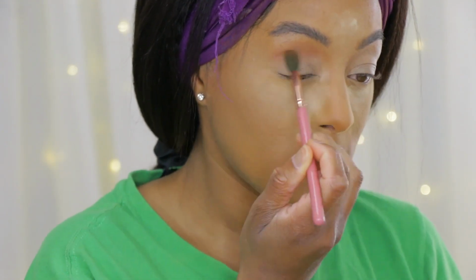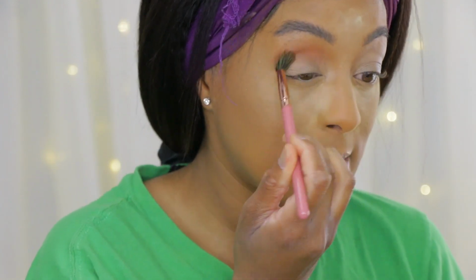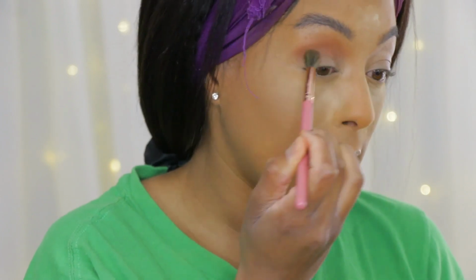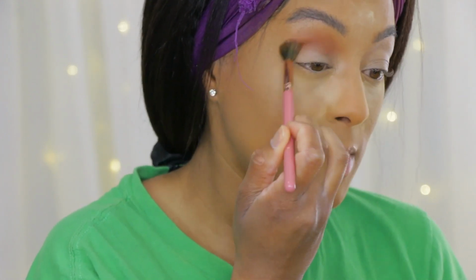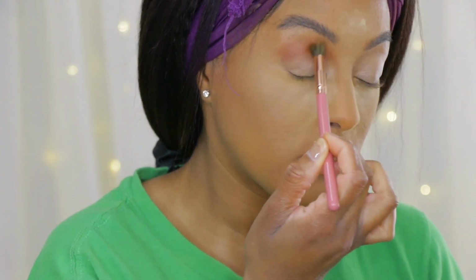If you're sleeping on Coastal Scents, you need to wake up because their shadow pots are like $1.99 a piece, and when you catch them on sale, they're 99 cents, and they're worth every penny. They're pigmented, they blend out easily. They're not patchy, they're not powdery, there isn't a whole lot of fallout or kickback. Coastal Scents is where it's at. See how pigmented it is, honey?